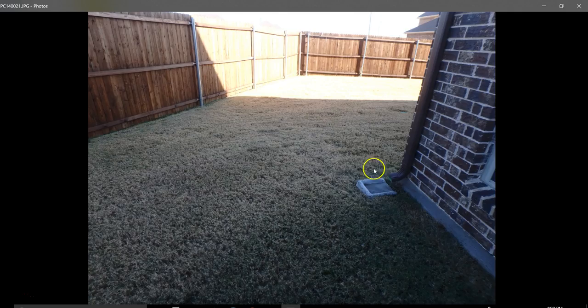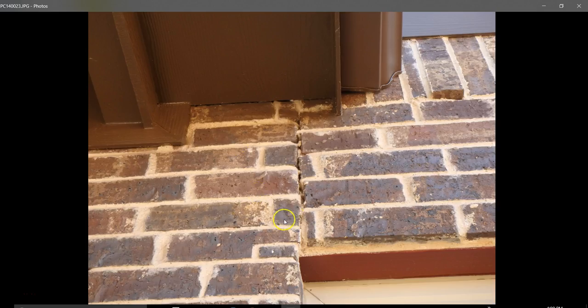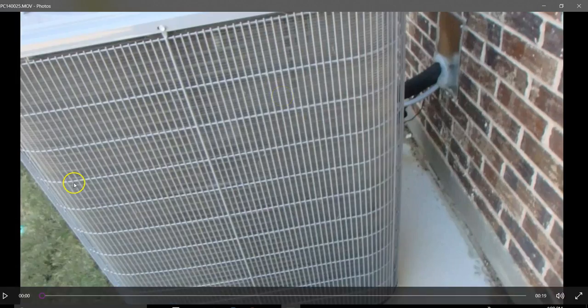Again, this downspout needs to be extended. And same thing here, extended. This is another expansion joint they forgot to put the joint filler in. That needs to be filled right up here. The joint filler. This is a video of the condenser.